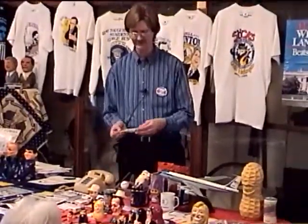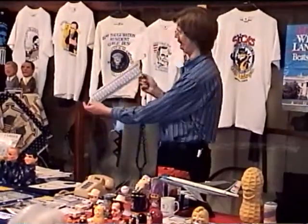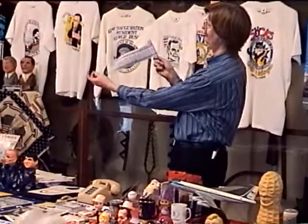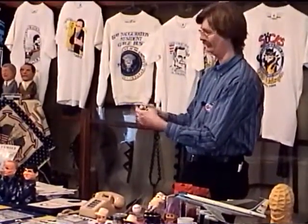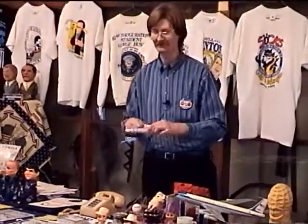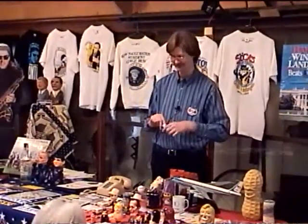Jimmy Carter, when he ran in 1980, they created this little ribbon. I guess you twirl it around or something. It doesn't work very well, which may be why he didn't get elected. I don't know. Sometimes you could read too much into these things.